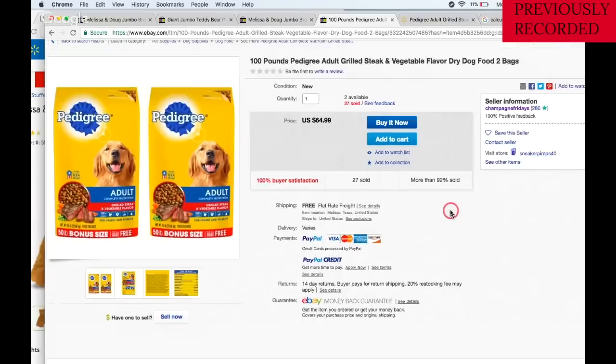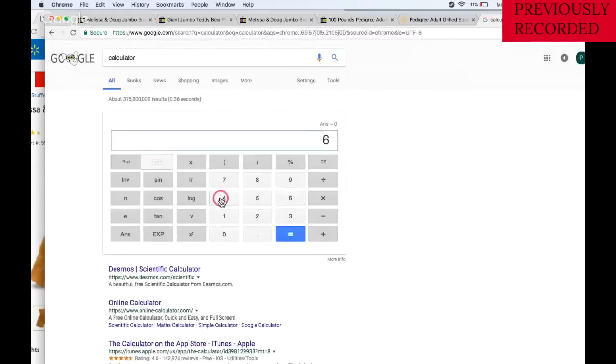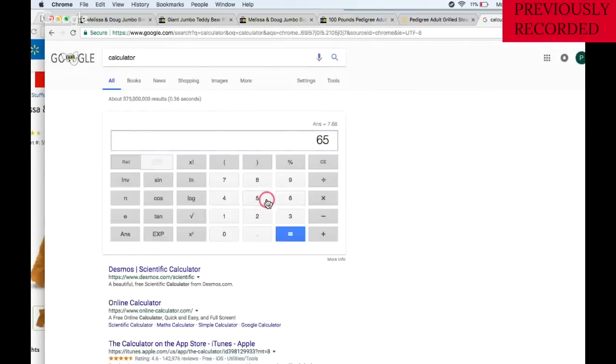Yeah, definitely. So this guy is selling it for $65. So we take 65. We have to get the eBay fees and the PayPal fees, which are going to be about 12%, right? So that's 12%. So that's $7.80. So we take the 65 and we subtract 7.80.